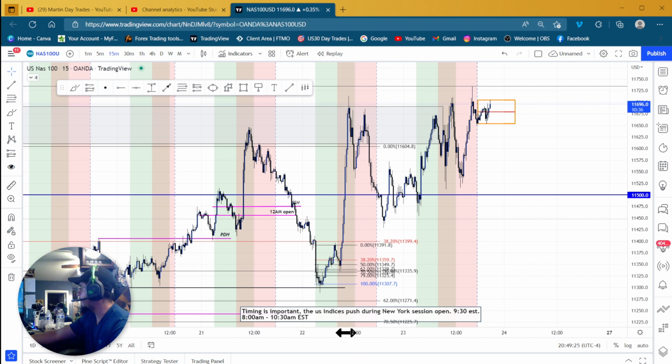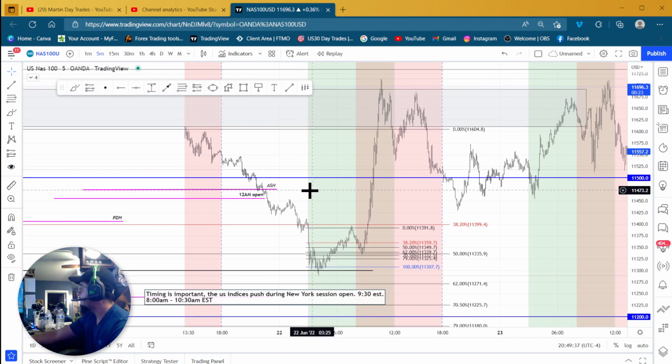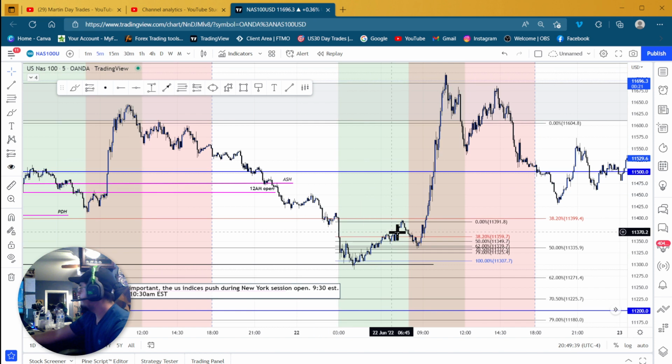9:30. The time is right here, guys, where my thumb is, or where this cursor is right here. Look, when I go up here, look at the time. 8:45. We'll go down to the 5-minute. Okay, so we have 8:30, 8:55, 9, 9:15. 9:30, like it's taking off. Boom, it was just so much.